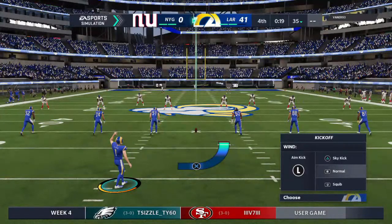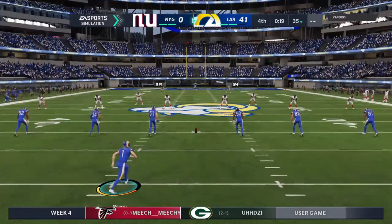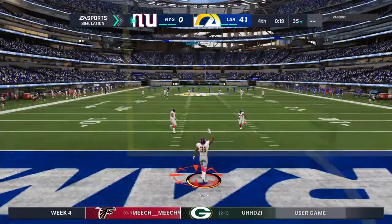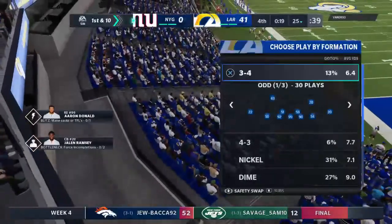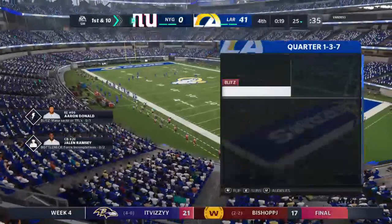Sam Sloman to kick off for the Rams. And you can bet they're preaching 2 hands on the ball here as the kick's away following that fumble return. Made at the 25-yard line. The Giants take over 1st and 10 at their own 25-yard line.